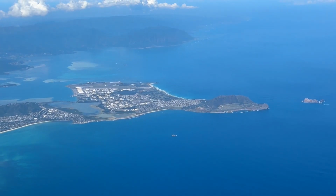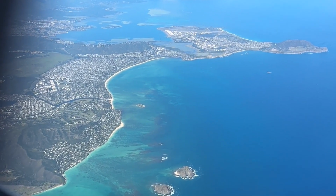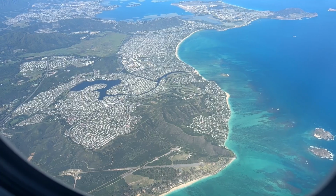Finally, the island of Oahu came into sight. Honolulu is on the island of Oahu, which is one of the Hawaiian Islands. It's the most populous island here in Hawaii. It has a pretty large military presence. It also has the seat of government for the state capital here as well.